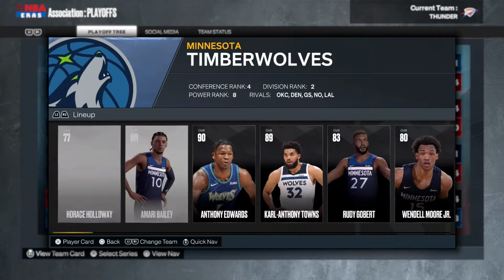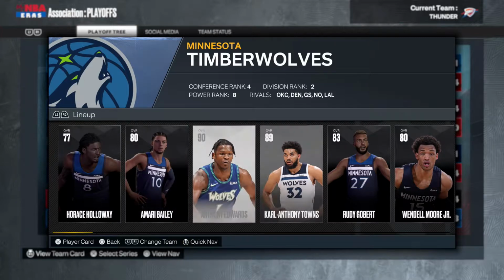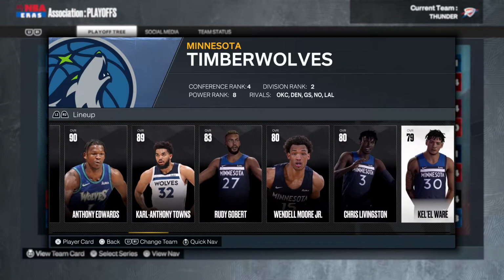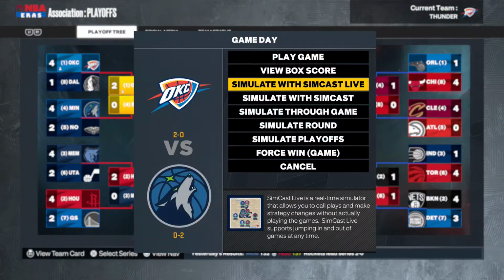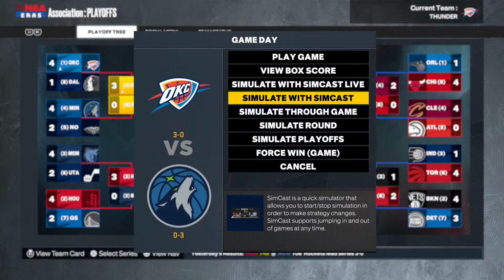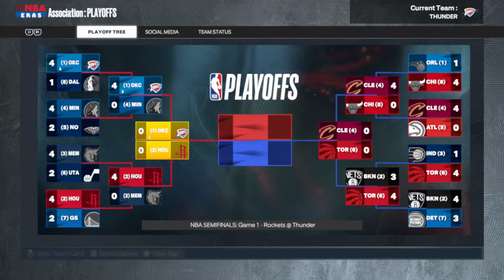Now to take on the Timberwolves. They brought in Amari Bailey. And then the big three, quote-unquote big three, is still here. Probably not going to do much. Of course, theoretically, Karl Towns should be able to bully Chet Holmgren. But he does not.